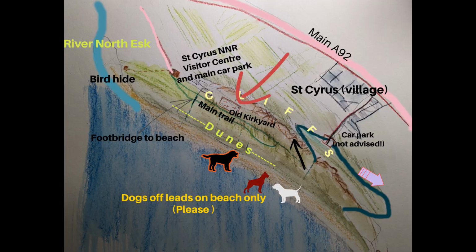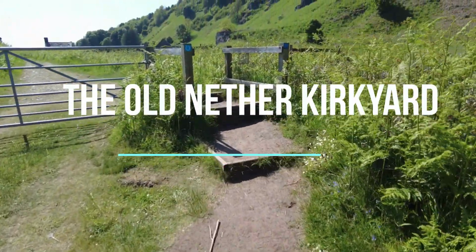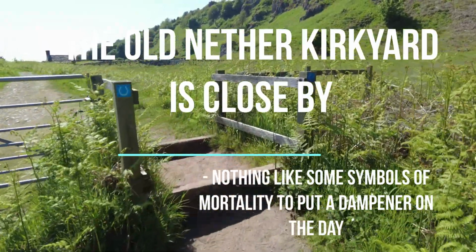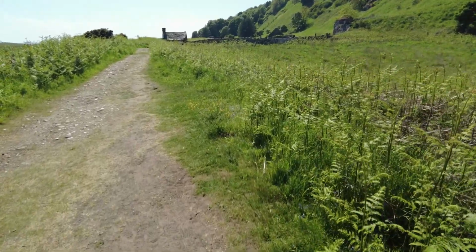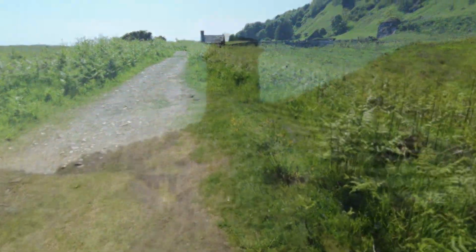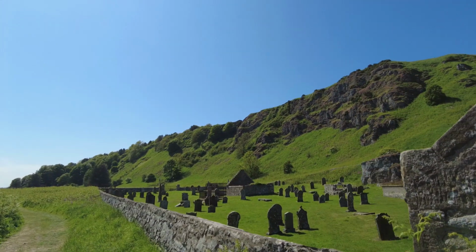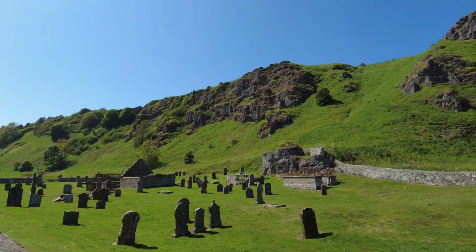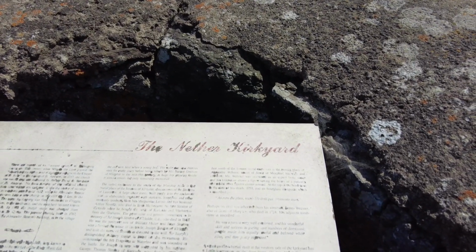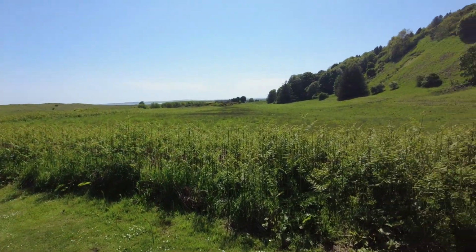We'll take a little aside to view the Nether Kirkyard. It's a lower kirkyard. It's a religious site going back to the 9th century, and it's linked to a certain St. Grigg, said to be a Pictish ruler. Hence the name associated with this place is Ecclesgreig, or Grigg's Church. That was a watch house going past. The watch house is where the relatives of the newly buried would keep a watch over the grave, as fresh corpses were in demand by medical schools. In the late 18th and 19th centuries, grave robbers could make a living this way.